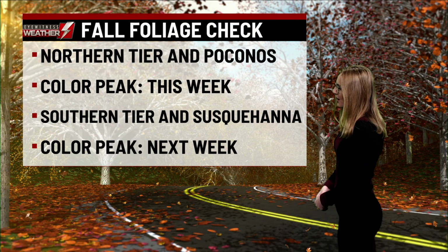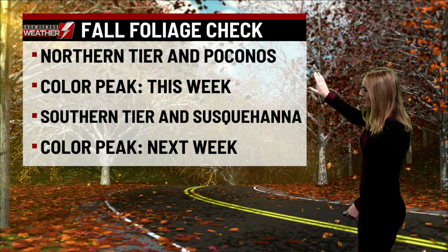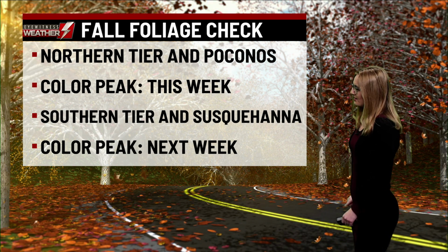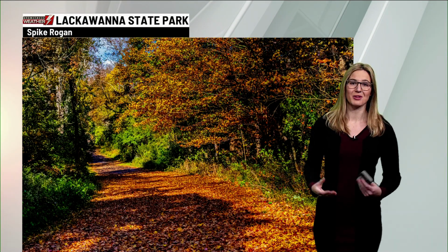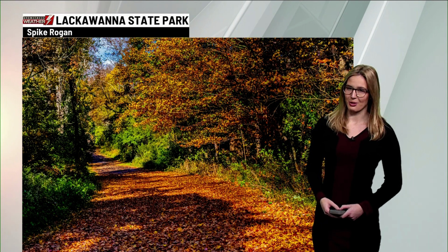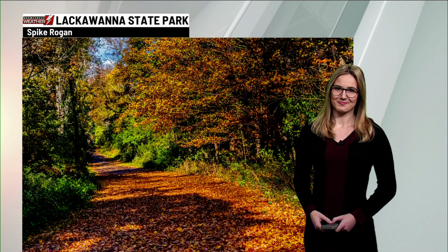Here's the current update. Northern tier and Poconos, the color is peaking this week. And in the southern tier and Susquehanna River Valley next week, we'll see the most change. Please continue to send in your pictures. We've seen awesome fall pictures this year and continuing to see more going into next week.